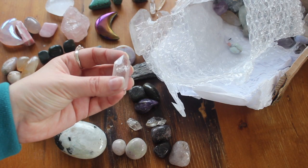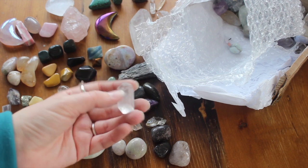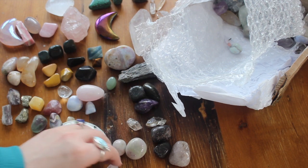Another, which is actually gorgeous. It does obviously have a bit of a knock there, but that's really nice. Look at that. Can you see that? How cute is that? I love the way that is actually, and it stands up fine. So chuffed to bits with that.